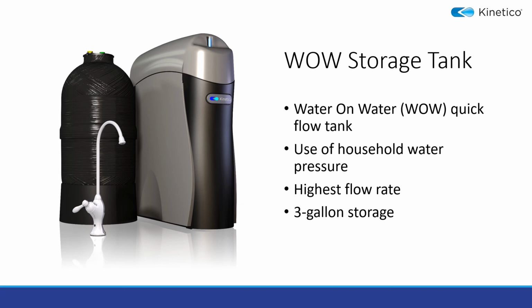Traditional storage tanks use what's called an air charge pressure tank. Those typically have to be installed under your sink because the flow of the air pressure is not strong enough to send it longer distances and to multiple outlets.